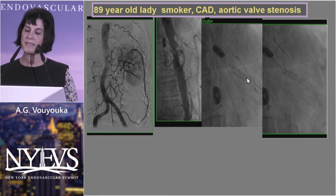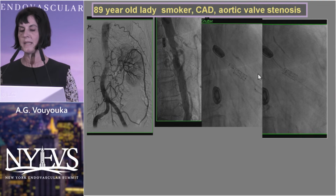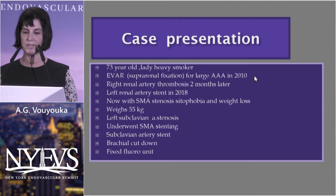This is a patient who had mesenteric ischemia. It seems that she had an occluded celiac stent and SMA. We went transbrachially. We crossed the stent with a V18 and a Quick-Cross, and then we put a covered stent. This is the final result.